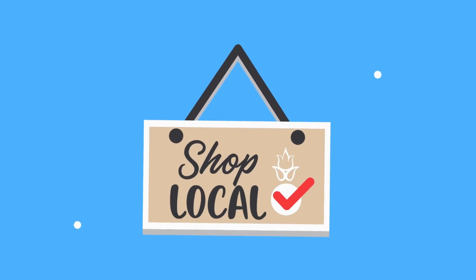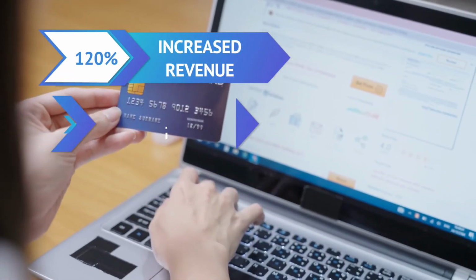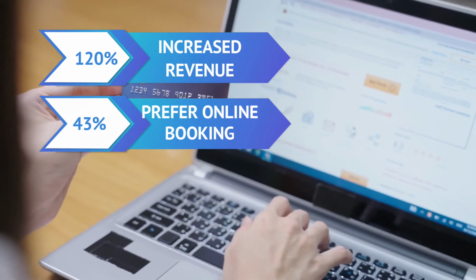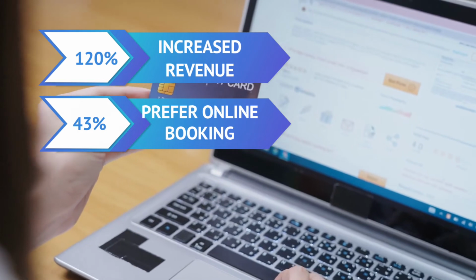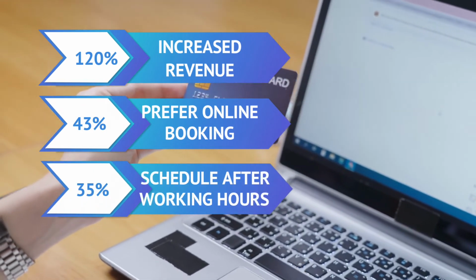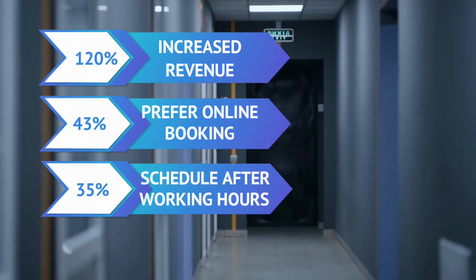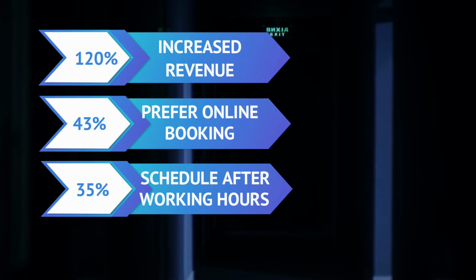Local businesses that did add an online booking system to their website increased revenue by 120%. In a recent survey, 43% of users rated self-scheduling as the most important feature of their appointment booking platform. 35% of customers prefer to schedule appointments after working hours. So an online booking system can really help you reach those folks after you're not even in the office.